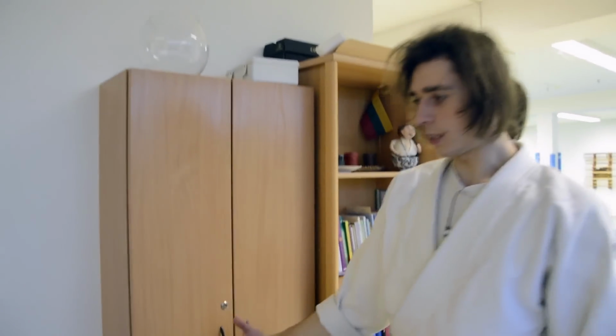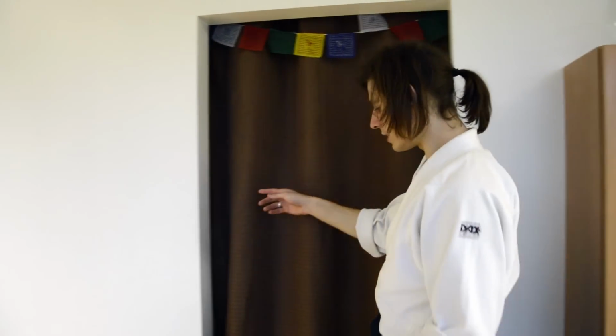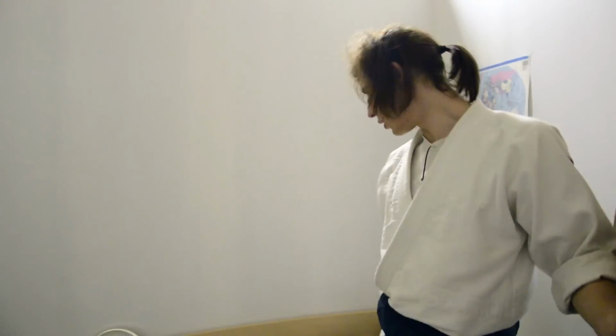Right here we keep the cups if somebody needs to drink the tea. This is quote-unquote my office. Most of the time it's a mess, but I'll show you just a bit. If you enter, yeah, it's a bit of a mess, but there's some space to change, and it could be cleaner. But yes, this is my space.